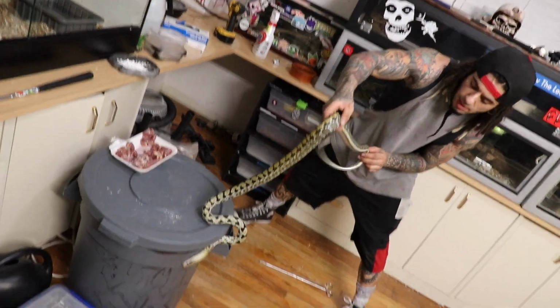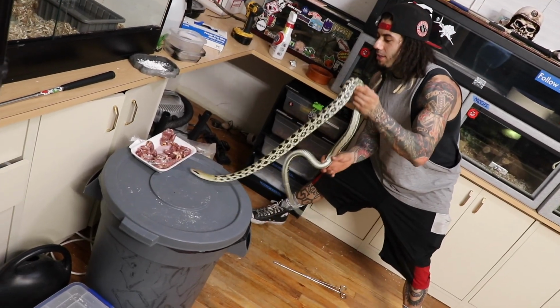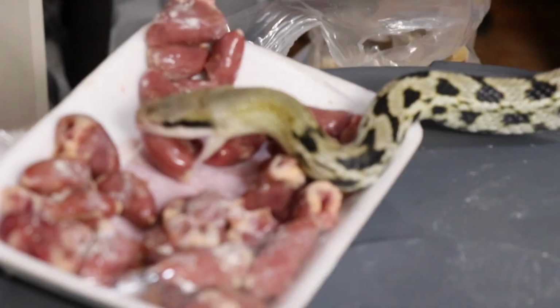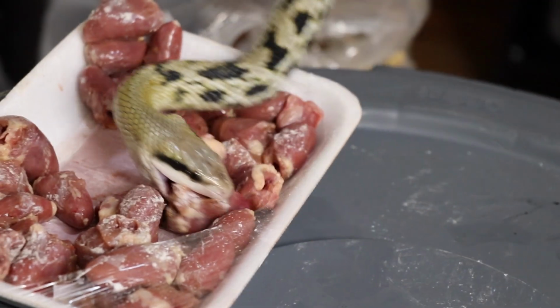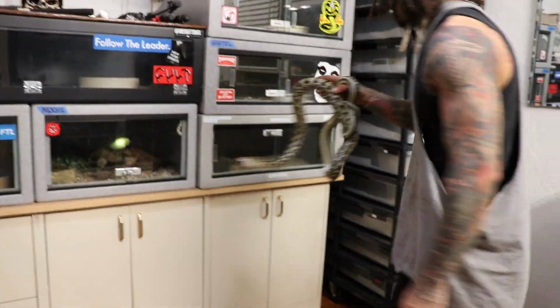Careful, because she really wraps her tail around you. I don't want her to fire back at me. Let's see if we can get her to get one more. There we go. There we see. Line her up in it. Bam. Oh, she stole two of them. They look cool. Alright, so we're going to put her back into a tub for right now.